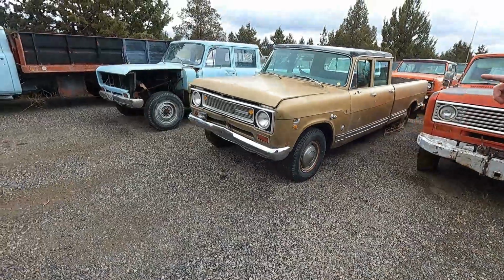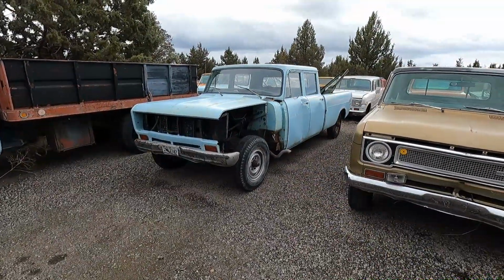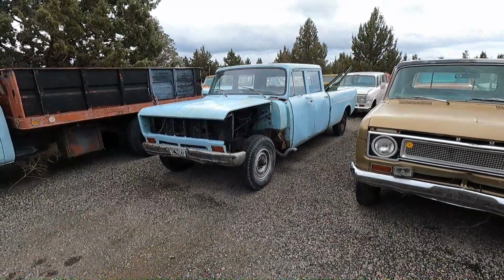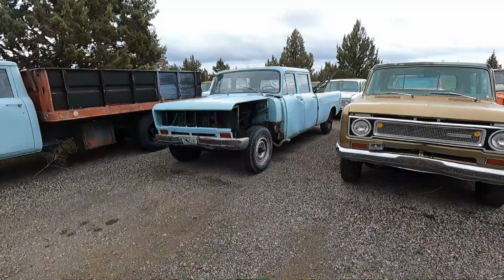Well, I actually have an entire front clip like that. Well, there's a perfect candidate right here, since it's already missing a fender. Yeah, no lift, do like 41-inch tires on it. That would be sweet. Put a big diesel motor and a manual in it.